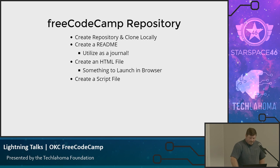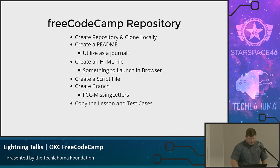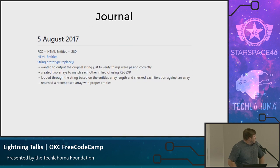And then, like I said, I was pushing originally to master, but I'm trying to teach myself better habits. You go through, create a branch, and then name it whatever is going to be easiest. That's kind of what mine was, FCC dash whatever the lesson title was. And then, get to work. Copy your lesson into your script file. Copy the test cases that the method's going to have to pass in order to work, and then just start on it. So here's a copy of kind of like my journal.